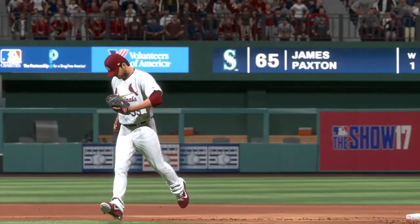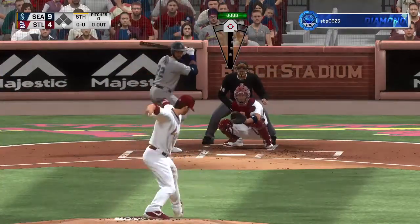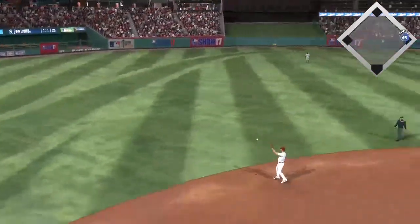Miles Mikolas will come on in relief now as he'll make his 10th appearance of the season. Hit sharply on the ground, and he whips on it as this ball's right under his glove.